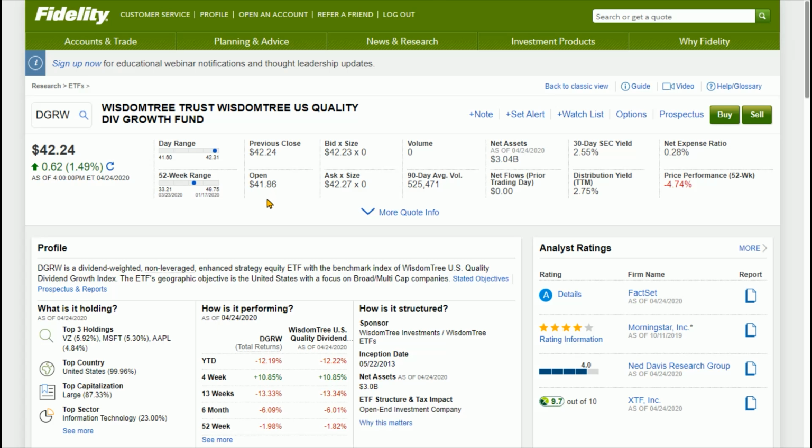So the three that we're going to look at today are DGRW, SPLV, and SPHD. Let's check them out. Here, taking a look at the WisdomTree U.S. Quality Dividend Growth Fund, ticker symbol DGRW, currently priced at $42.24, with a current distribution yield of 2.75% and an expense ratio of 0.28%.